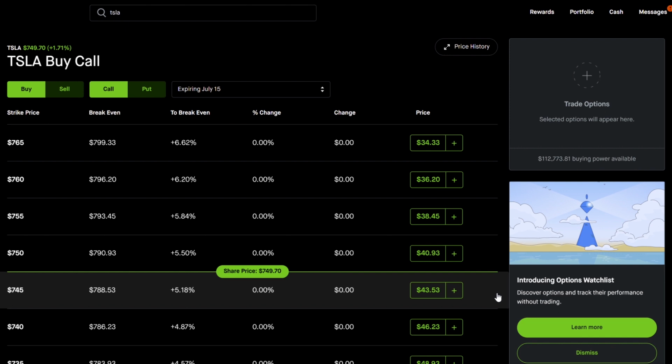Now, for the third strategy that I want to show you, I'm going to again go back to Tesla stock. This is the strategy that I use to make crazy gains in my portfolio. This is actually the way that I was making $10,000 in college at one point. And this way was through buying call options. However, it was not by buying expensive call options. I'm going to show you how to dramatically reduce the cost of buying a call option.